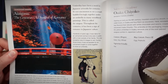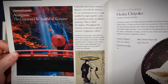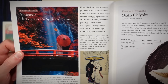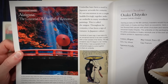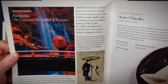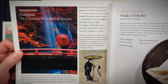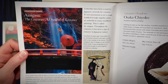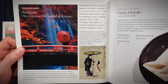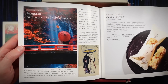Umbrellas have been a motif in Japanese artwork for centuries. It's not uncommon to see a couple huddled lovingly together under an umbrella in many woodblock paintings. This is called the Ayagasa. That's not the word I was thinking of. Parasol. Parasol is the word I was thinking of. But I guess there's a specific Japanese term for the love umbrella. Throughout the centuries, it has been a sign of romance in Japanese culture. I did not know.